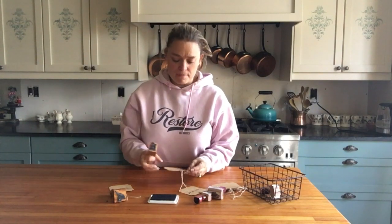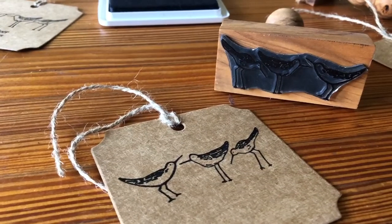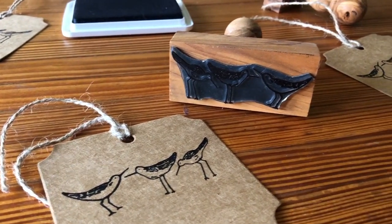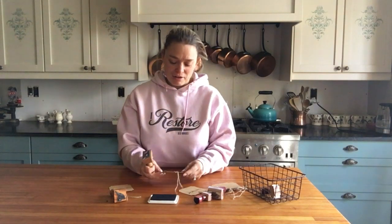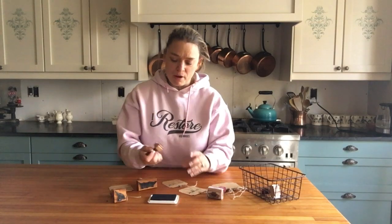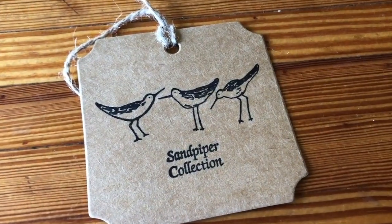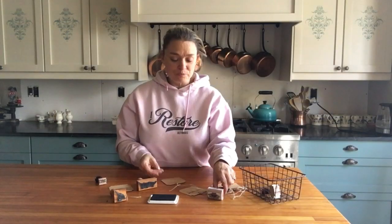Morning, I'm just making up some more of our little tags for our Sandpiper collection. I ordered this really adorable Sandpiper stamp, and it came all the way from Greece. It's made from olive wood, and it's these three little sandpipers, and we just stamped them onto these cards. We have the Sandpiper collection words that we add in, and then on the back we just do our logo.